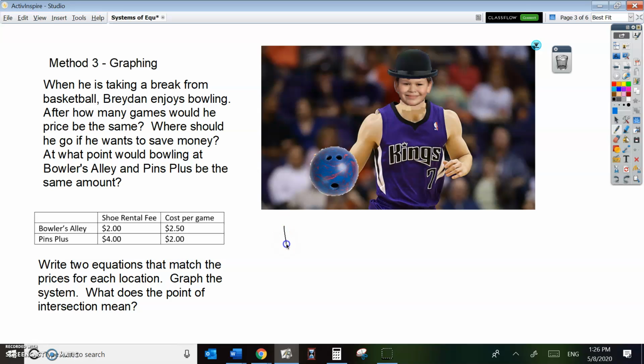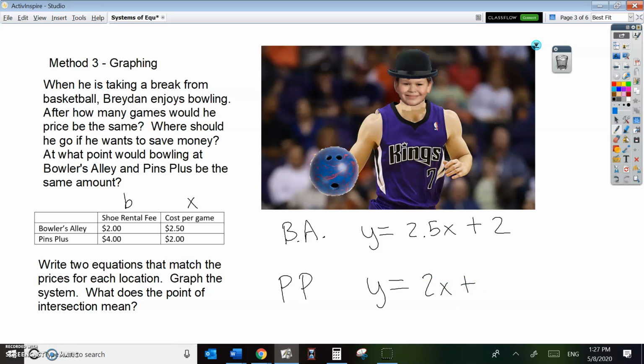Okay, Bowler's Alley is going to be y equals, so we're trying to put this in the form of mx plus b. So the shoe rental is b, it's the y-intercept, it's the one-time cost, and therefore the cost per game is x. So it's 2.5x plus 2, and then Pins Plus is going to be y equals 2x plus 4.